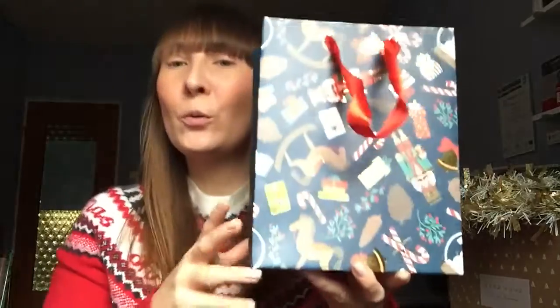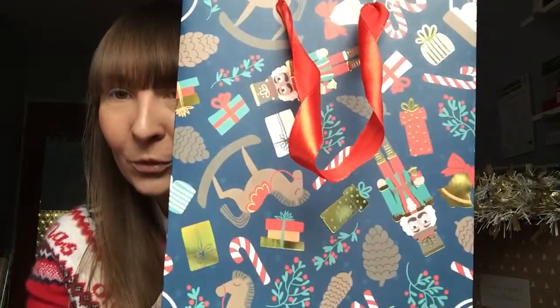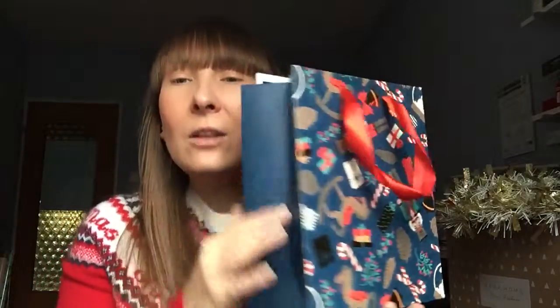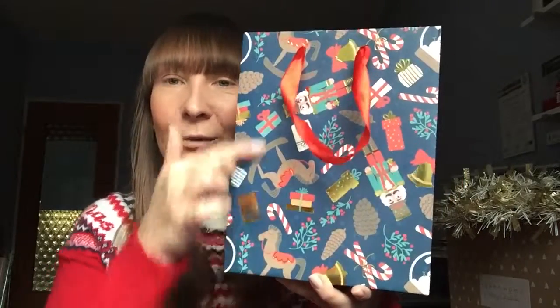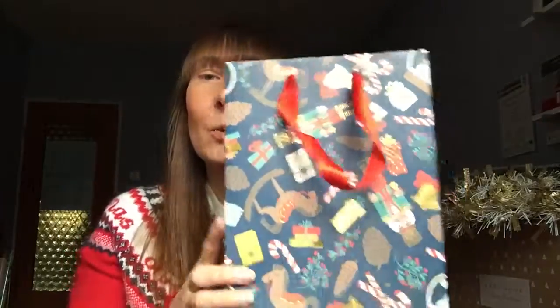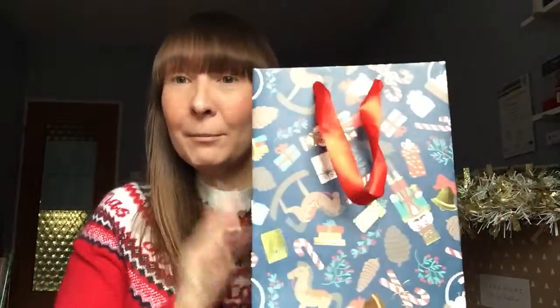So the next thing is I just wanted to show you what I bought for kids. So first of all, let me show you the bag that I just love and adore. I love this dark blue color. It's very outstanding, and then you've got all those Christmas decorations, all those Christmas elements to it. It is festive. I have 3 bags like that because my sister has triplets. So let's see what we have inside of it.